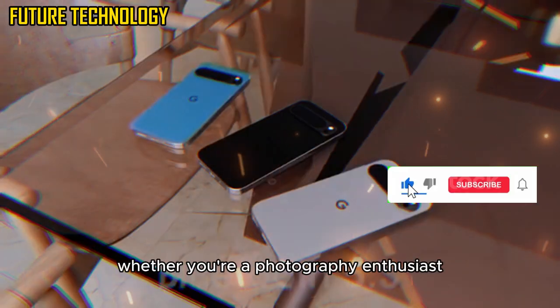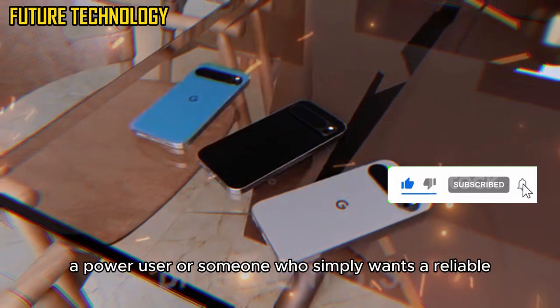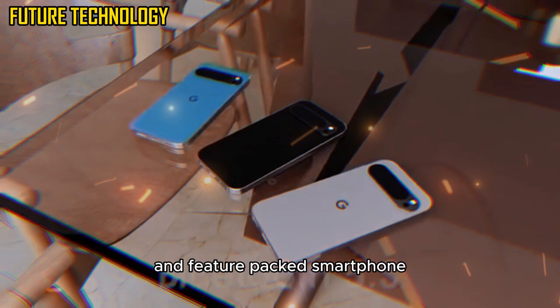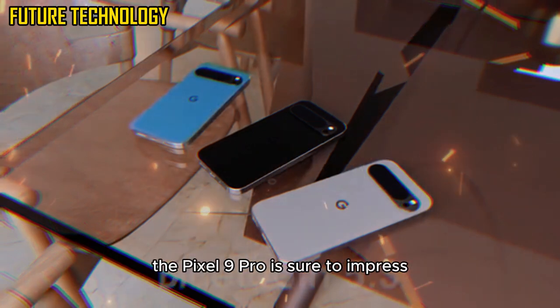Whether you're a photography enthusiast, a power user, or someone who simply wants a reliable and feature-packed smartphone, the Pixel 9 Pro is sure to impress.